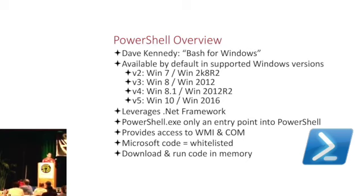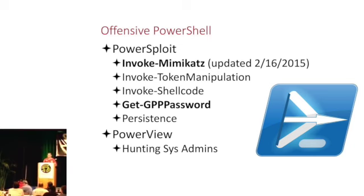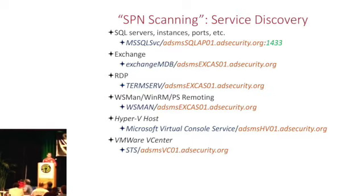But the thing that attackers love about PowerShell is that it can download and execute code in memory from the internet using a command called Invoke-Expression and the .NET download function, which makes it a favorite attack platform. So if you do nothing else, check out the PowerSploit GitHub repository, because this is what attackers are using quite extensively. Specifically, Invoke-Mimikatz, which enables Mimikatz to run in memory. It's a PowerShell version, and it enables dumping credentials without ever touching disk. Get-GPPPassword finds and decrypts the passwords in group policy preferences, which we'll talk about in a minute. And PowerView includes great tools for finding what computers admins are logged on to.